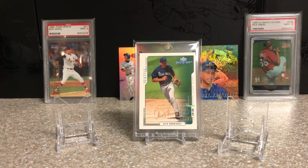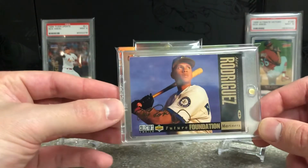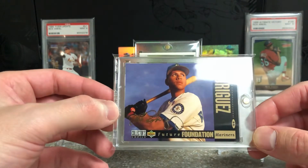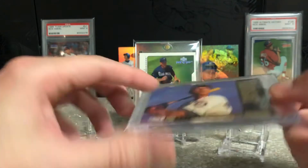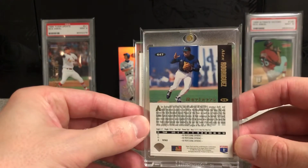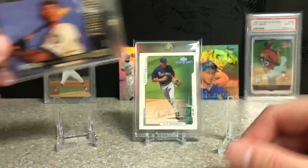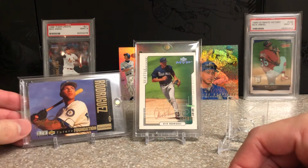And one of the last big rookies I had left to chase down from Arod was his 1994 Collector's Choice Gold Signature. And I found this for a really decent price in my mind, and was able to get a hold of the seller and have it shipped my way. So really happy to have that in my collection now.